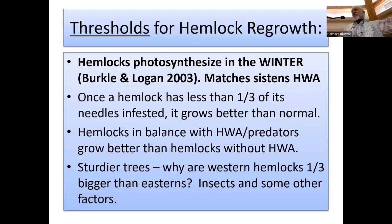One of the most important things that happened was this paper that came out in 2003 by Burkle and Logan, which showed that hemlocks photosynthesize year-round. That was a big thing at first. Anytime here it's above about 25 degrees, your hemlocks are going to photosynthesize. In fact, what's happening right now, when all these leaves drop, is that's when the tree turns on and the adelgids pop, because the adelgids are out to block the photosynthate from going into the tree and put it into them.